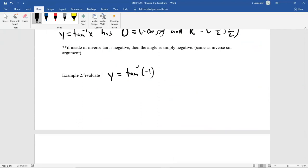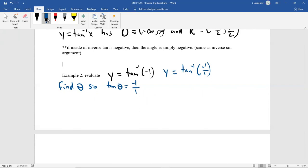Now remember, when you're looking at inverse trig functions, the inside is supposed to be the ratio of opposites, adjacents, and hypotenuses. For a tangent, that should be the opposite over the adjacent. But it's not written as a fraction, it's written as a whole number. So what you might want to say is this is the same as y equals inverse tangent of -1/1. That helps a lot of people. So what we're trying to do is find an angle such that the tangent of said angle is going to be -1/1. Inputs and outputs are swapping when you go to the regular function.